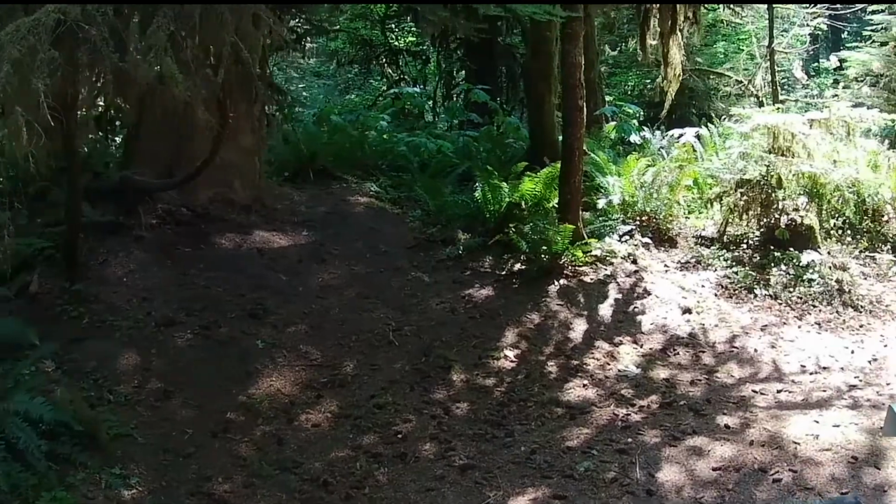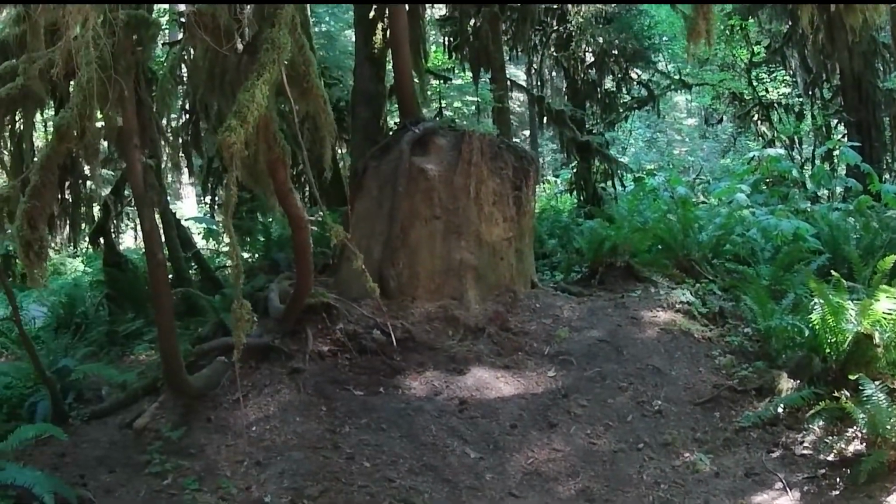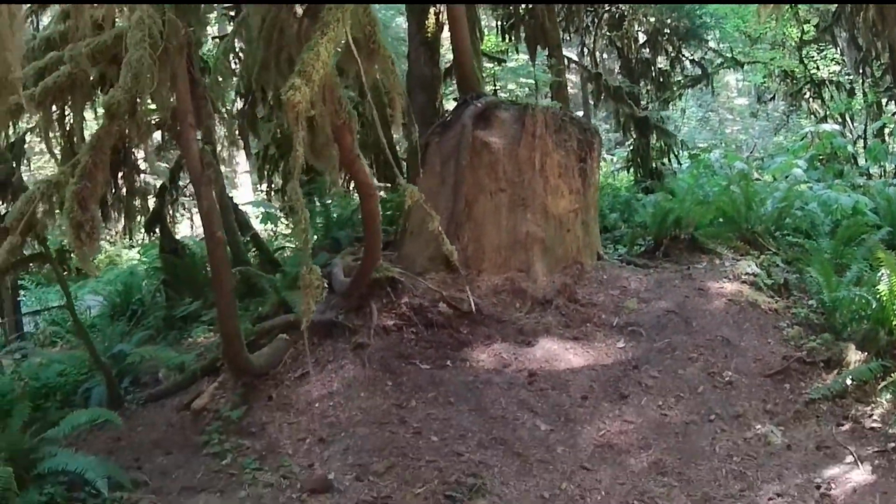Real nice old stump back here. Looks like a lot of kids have been playing on that thing. It looks like it's been climbed on, and it's got a tree growing right out of the top of the old stump. Kind of neat.